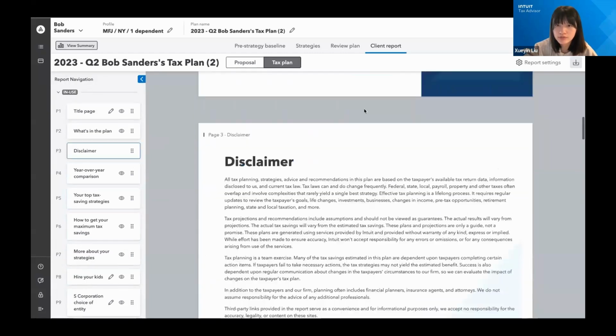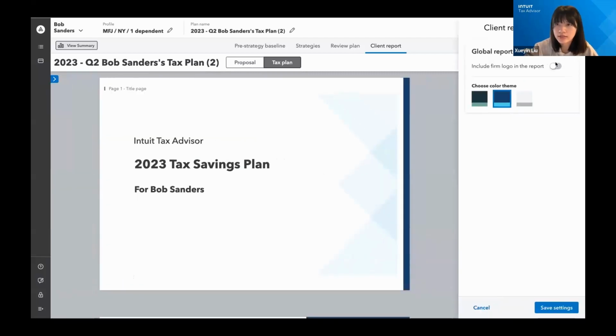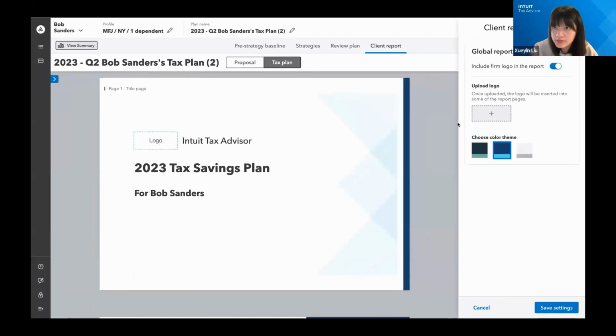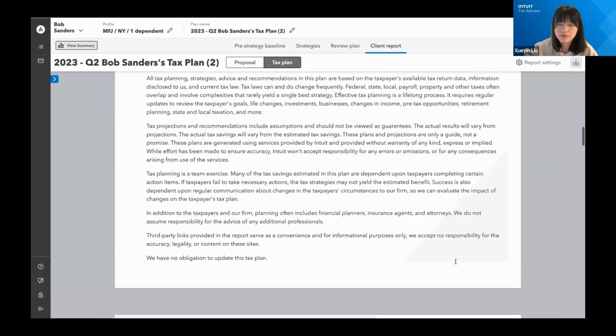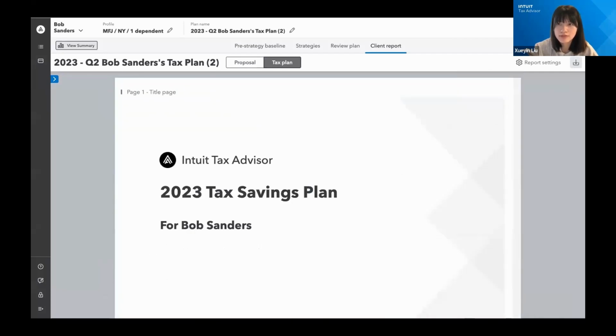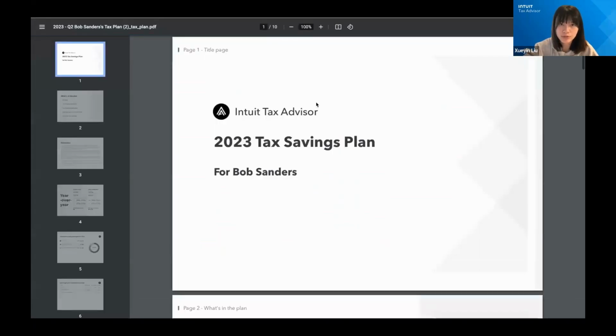The last thing I want to do is style the report a little bit more so that it aligns with my firm branding. So I click on the report settings. It allows me to import a logo into the report. I can also switch between different color schemes, so it aligns better with my firm style. Everything's looking good. I'm excited to download it and share with Bob. It will be downloaded as a PDF that I can just email to Bob easily.